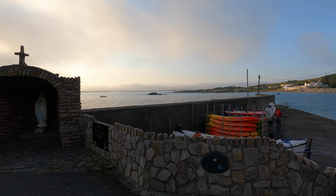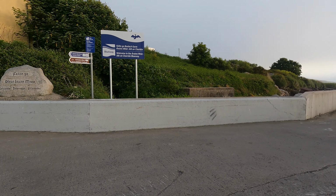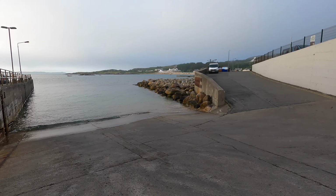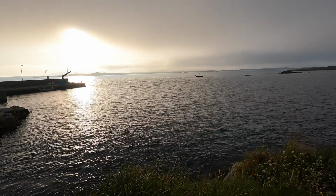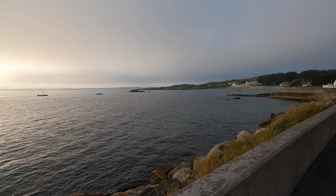Let's do kayak rentals. We're just here on the jetty here. Not much to see here. This is where the ferry is going to pick us up later on. I'm starting to make my way back to the camp to get us ready for our final trip around the island and head back to the ferry port.